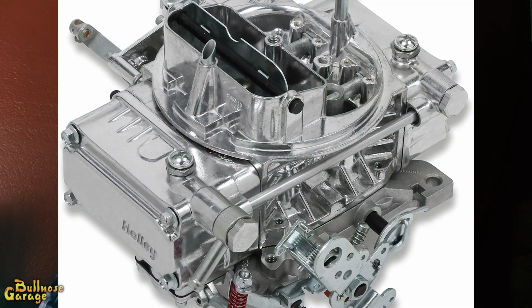Now, let's talk about induction. Whether you stick with a carburetor or go for fuel injection, how you manage air and fuel is crucial. The 302 works well with a variety of setups, from a mild 600 CFM 4-barrel carb for street use to more aggressive configurations for racing.